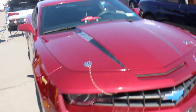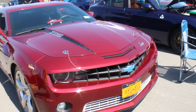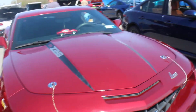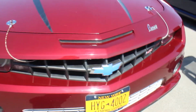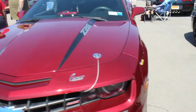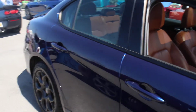Alright. You got some interiors of this. And it got the Hot Wheels badge right here, too. Oh, sure. Okay, alright. They can actually still see out the windshield. Yeah, he's the first 6-year-old to drive.